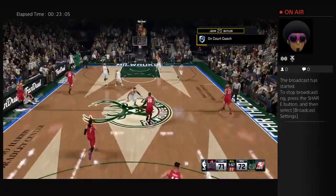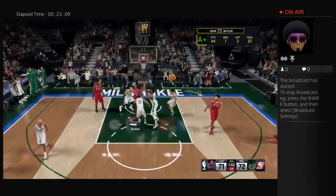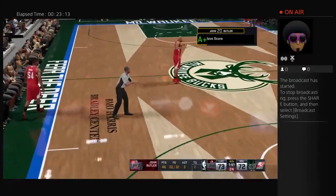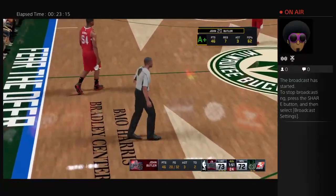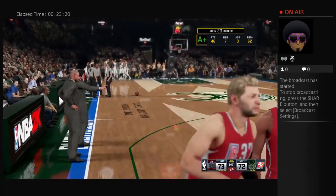And the Bucks lead by 1. Butler attacking. That one goes. Count it. Butler's got 46 points. The defense has just been unable to slow him down. Wow, what a game.